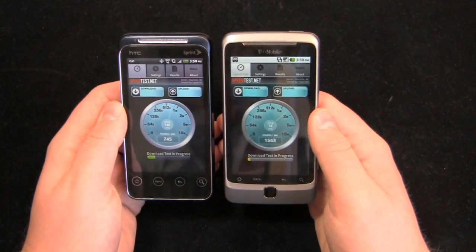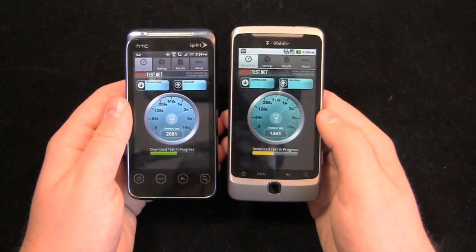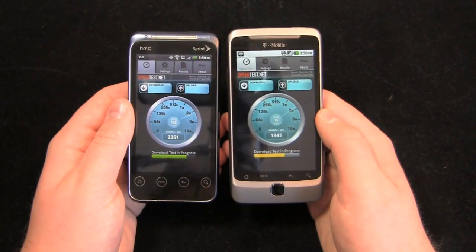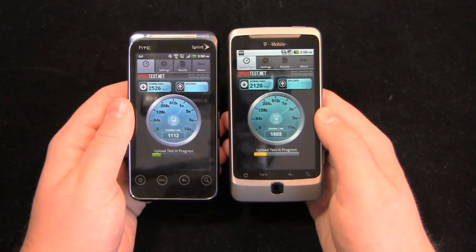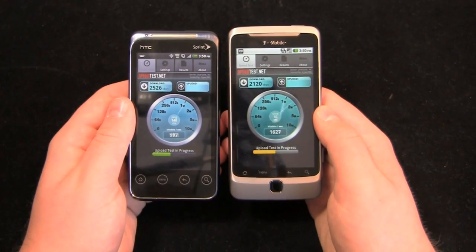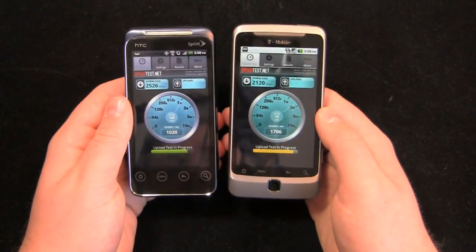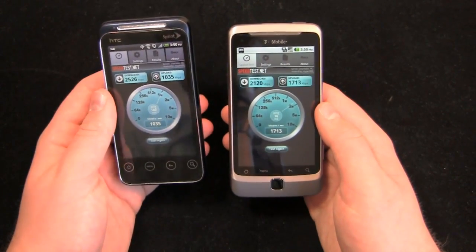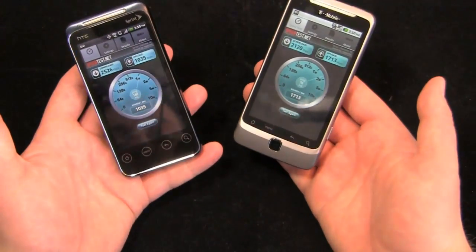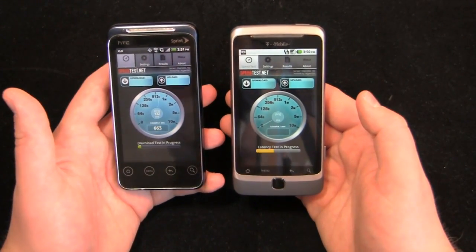Looks like full coverage on both. Let's see. It's going to be a challenge. But you look at both of those speeds, and you're like, for HSPA Plus or WiMAX, what their respective carriers call 4G, those are not good speeds. It should be running in the 5 to 10 megabits per second range, not the 2.5 or 2.1 megabits per second range. But this one pulls ahead slightly. 2.5 megabits per second on the EVO Shift, 2.1 megabits per second on the G2. Let's run another test and see where it comes out.